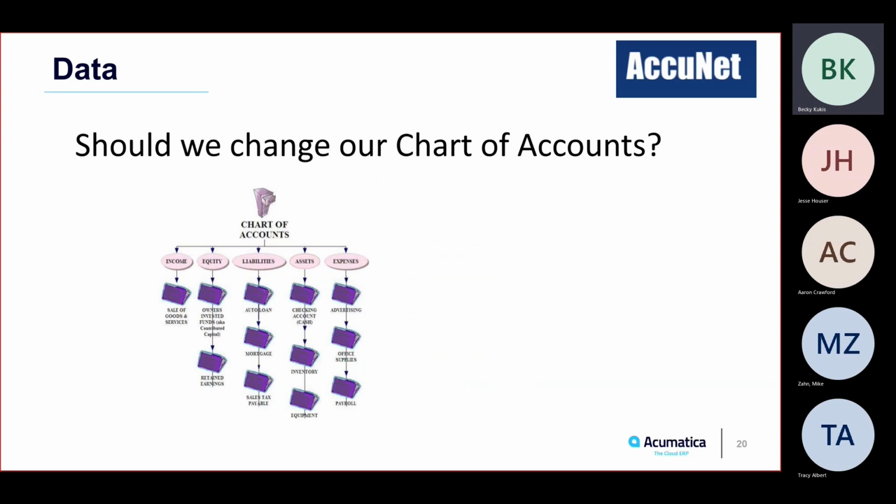This is also a really excellent time to think about your chart of accounts. You've probably had the same chart of accounts since the company started, or at least since you switched to whatever system you're on now. And it might be a time to really rethink that chart of accounts. Maybe you can eliminate some of your accounts, maybe reorganize them a different way, because it hasn't 100% worked, but it's been a big deal to change. Well, this is the time to do it when you're getting ready to implement a new system.